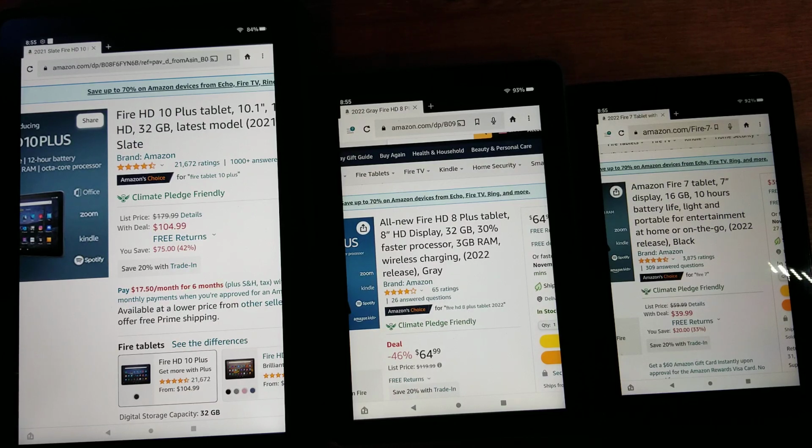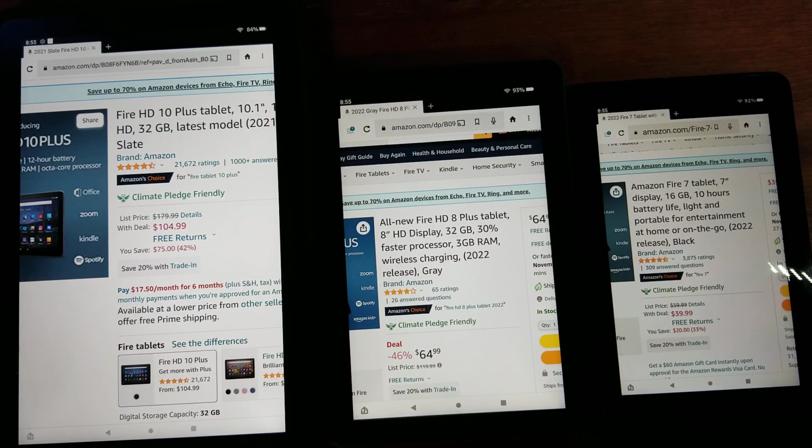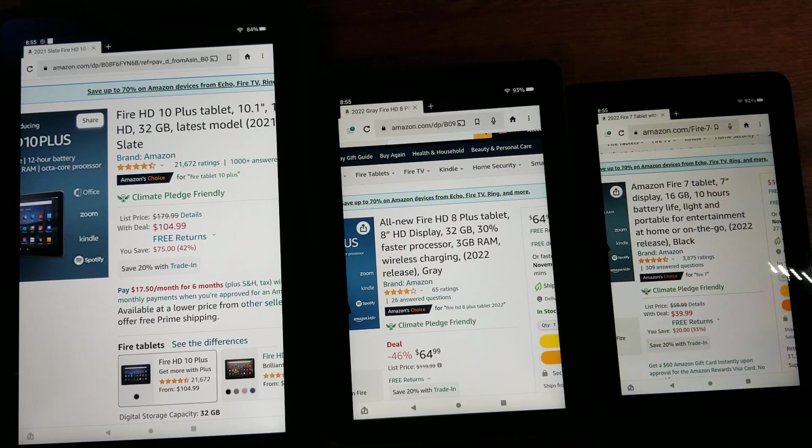Then going over to the 7 here. This, I would say, is a good device for ebook reading. It is decently quick for a now $40 device. For a 7-inch device it's actually really good, especially for only 40 bucks. It's very good for ebook reading. It is decent for internet speed. This actually is rocking the previous generation's HD8 processor, and actually has the same RAM amount at 2 gigs.